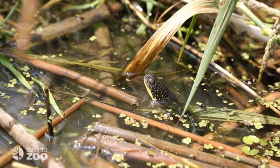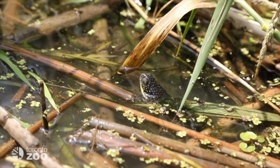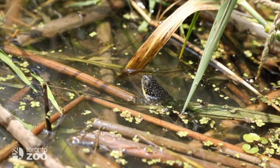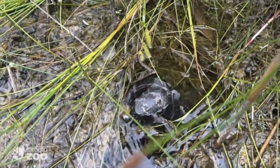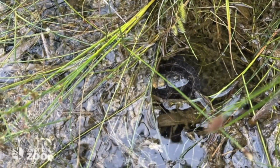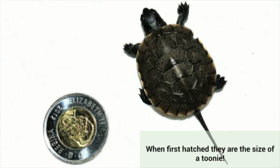Since 2012, your Toronto Zoo and our partners at Parks Canada have been working to recover this population through headstarting. This conservation method involves raising individuals through their most vulnerable life stages to increase their size before being released into the wild. This gives them a head start in life by reducing their vulnerability to threats such as predators and therefore increases their chances of survival.